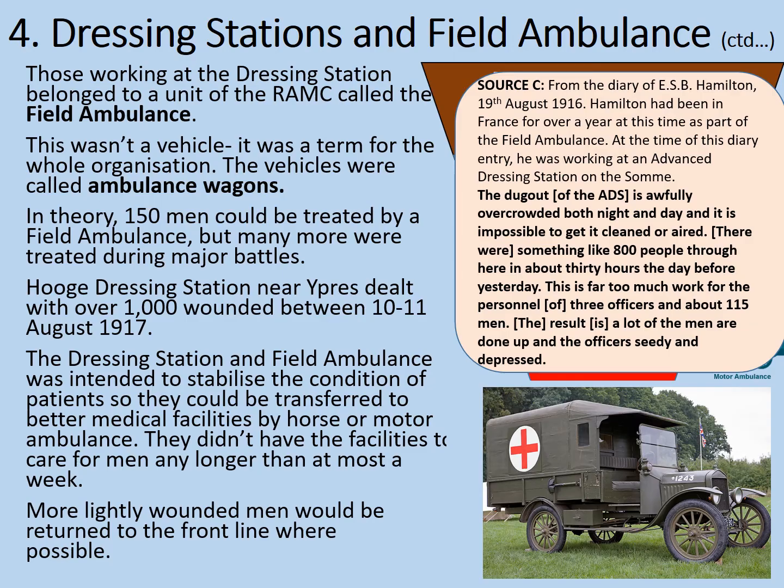So to get the idea of the pressures that the dressing stations and field ambulances were in, I included this source as well because I wanted to give you the impression that this wasn't like a perfect and clean system. Each of these stages had to work sometimes in very horrendous conditions, and they did the best with what they had. Okay, unless you want to add some extra things to your notes, we'll move on to the next stage of the evacuation.